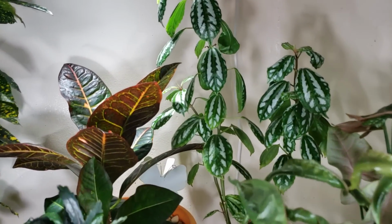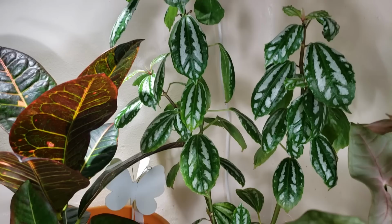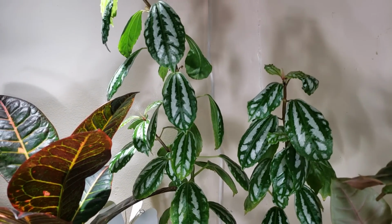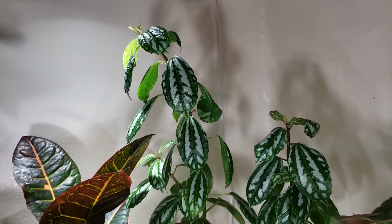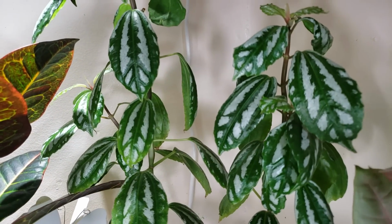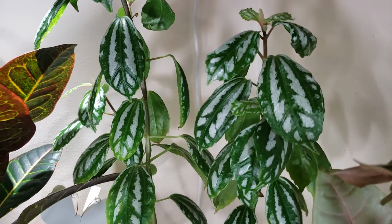Next to it is an aluminum plant or a pilea. So this one also has grown so much from the last video. Look at the leaves. I really love the pattern in the leaves.